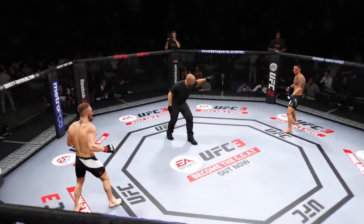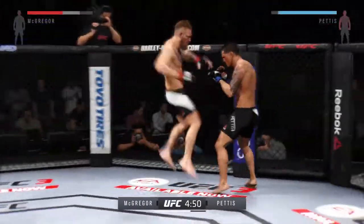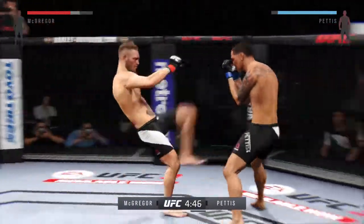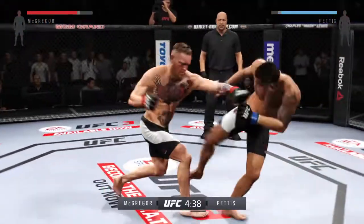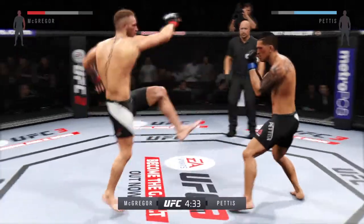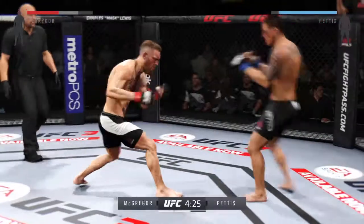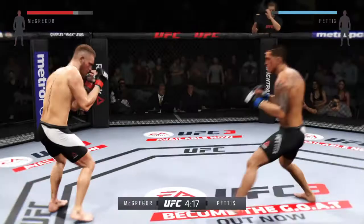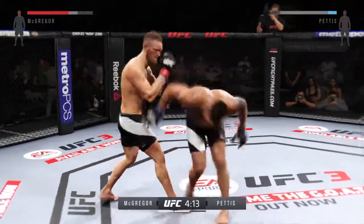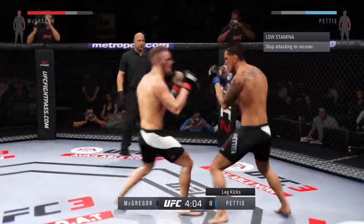Okay, round two, you ready? You ready? Round two. Comes out swinging. What a great job blocking that huge knee. Pettis with the inside leg kick. Huge kick to the head lands. Oh, that's a vicious kick. Big shot. Strong jab. He is getting off some huge punches here. Great head kick.